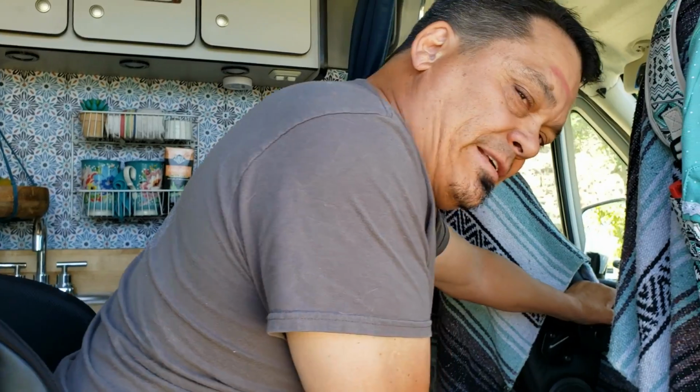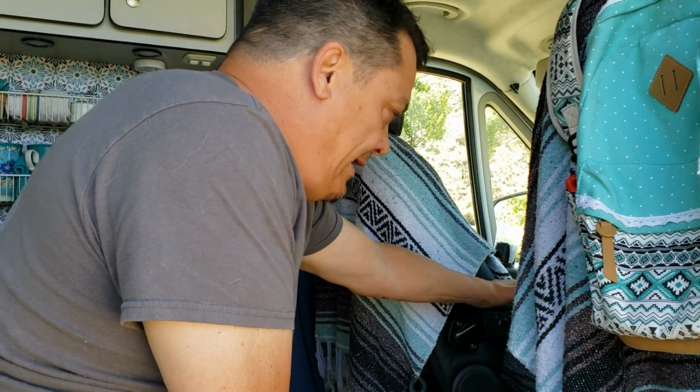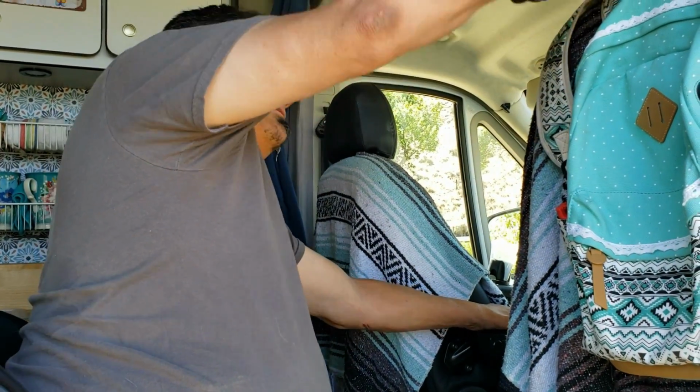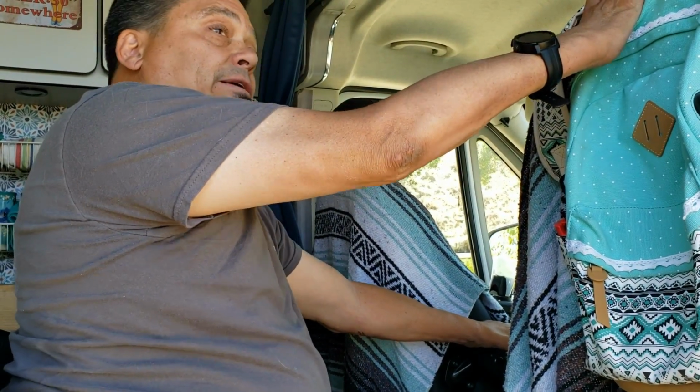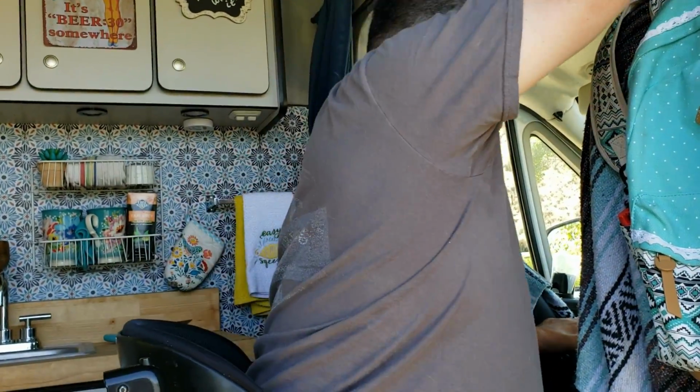We have a really cool seat that we both love right up there. This is a 6-way power seat for the captain's chair. We need it because without it, Derek wouldn't be able to get in to drive. Impossible.